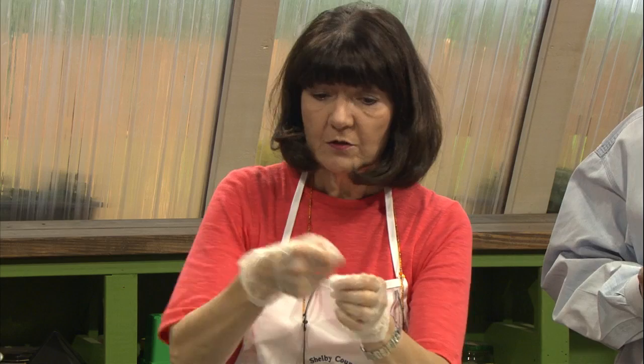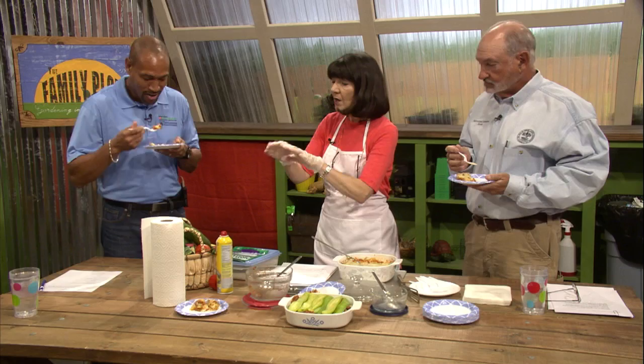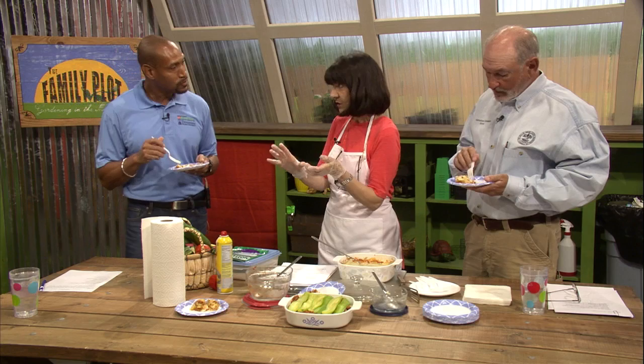You can also have zucchini chips. If you have a dehydrator, set your dehydrator at 130 degrees and slice it really thin. Put the chips on there, slices, for about 5 hours and let them dry out. And then you can put your seasoning on.